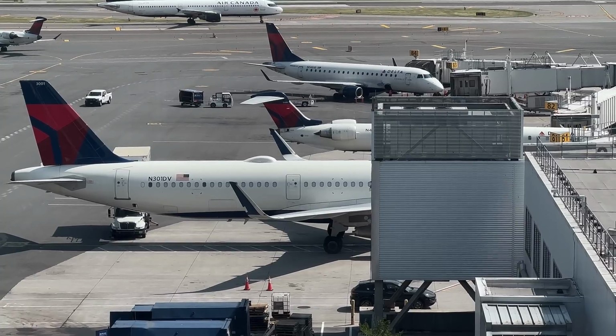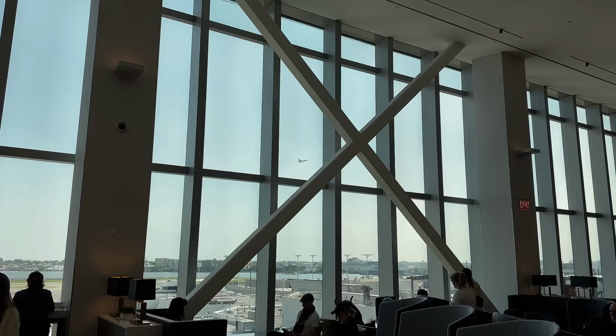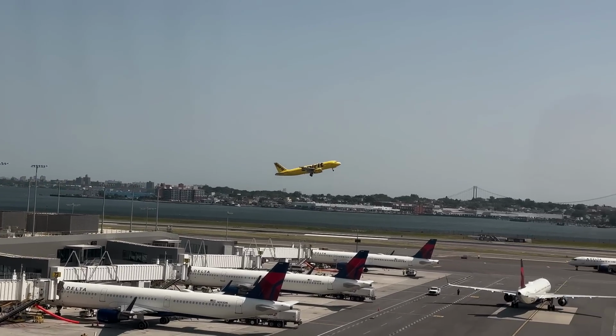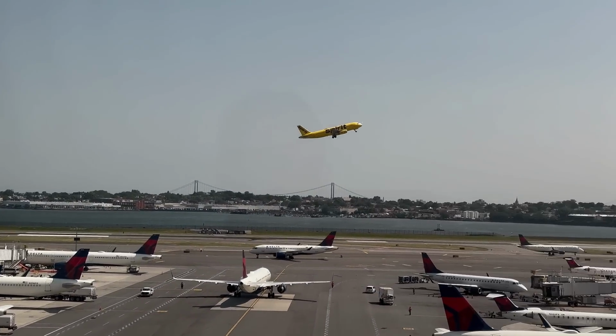While I was staring at the plane, I heard a loud noise and I rushed to the window to point my camera up. The rarest of the rare was happening. A fighter jet was taking off on runway 13. Whoa, you don't see that a lot here at LaGuardia. This is what things normally look like at LaGuardia. Here we see a Spirit A320 climbing.